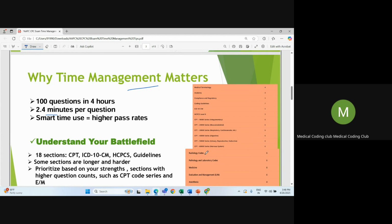So it purely depends on which project you deal with, or what kind of specialty you deal with. Just to give you that heads up, and to make you understand the importance of time, they have created this kind of exam pattern, because you are a future medical coder, so you should know the importance of time in the preparation itself. In the beginning, you should know. That is what their agenda is.